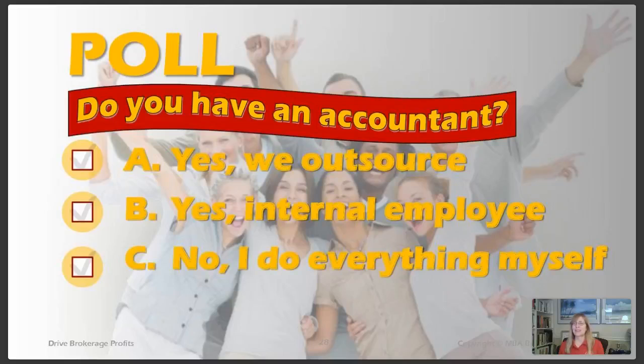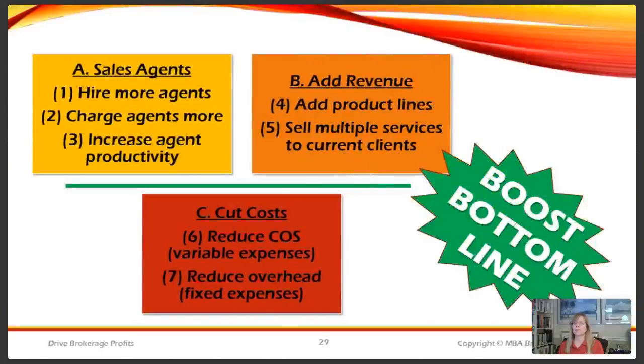Any other brokers voting? Let us know. You outsource, internal employee, or do everything yourself. Now, outsourcing, I think, is probably the best solution because you're not paying for a full-time staff. You're sending everything to your tax preparer, your accountant. Hopefully you found somebody who's really good that understands real estate brokerages and the unique business we have. Okay, go ahead and publish the poll there.